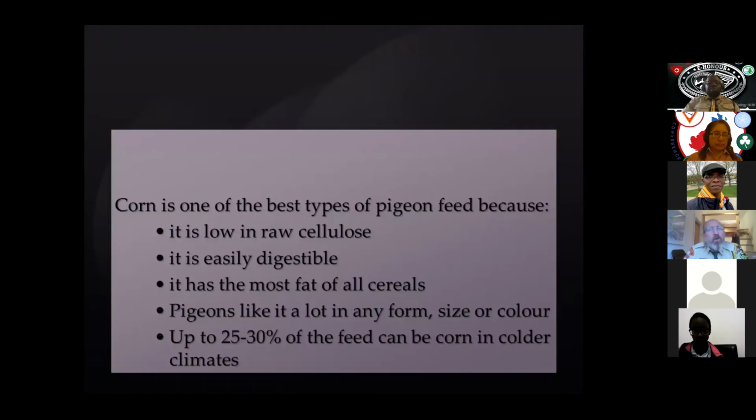Corn, that's the yellow corn you just saw in the photographs, or maize, is one of the best types of pigeon feed because it's low in raw cellulose. It's very easily digestible. Pigeons love it.